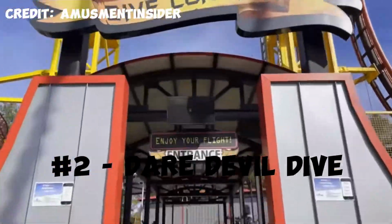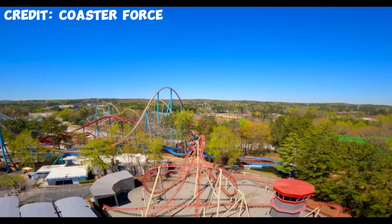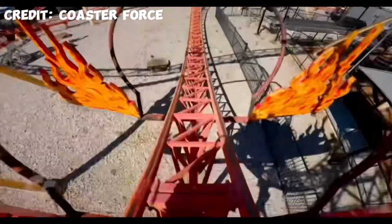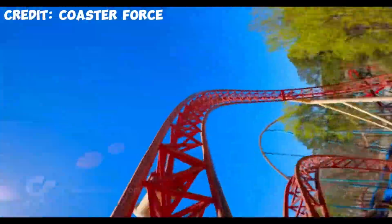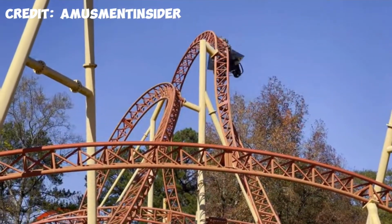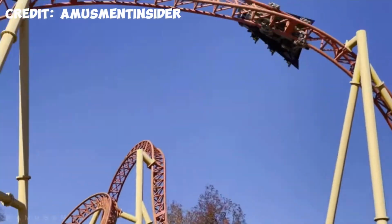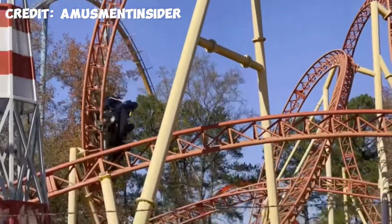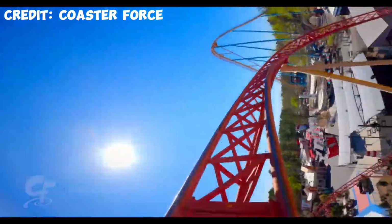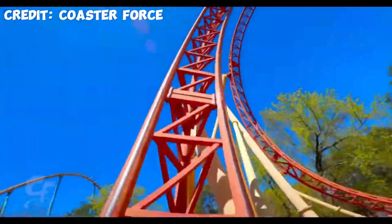At number 2 is Daredevil Dive, and this is a Gerstlauer Eurofighter. It was the 3rd one in America, opened back in 2011. This was the last new ride from the ground up that Six Flags built for this park. And I know you may be thinking, how do I rank this above Twisted Cyclone? I don't really have a reason to rank this above Twisted Cyclone, just for the fact I'm a sucker for the vertical lift, and I really do love the Beyond Vertical Drop, and some of the elements that this ride hits are just really cool.